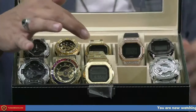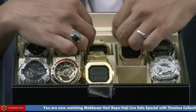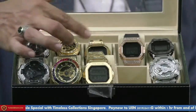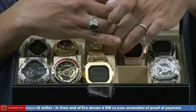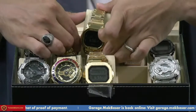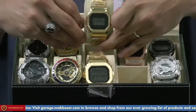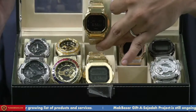Alright. So this is 388. The Baby G one is 218. Couple ones. Let me just take it out one last time to show you. If you don't want to buy now, it's okay, tomorrow we can continue. This is 218. Sorry, let me hide my hand. Okay, this is 218. Alright.